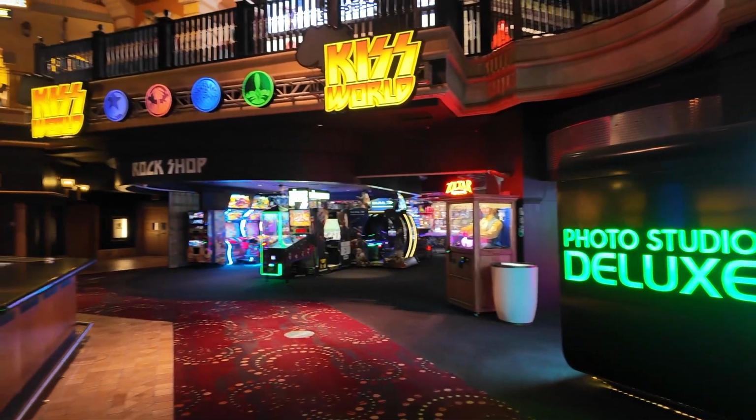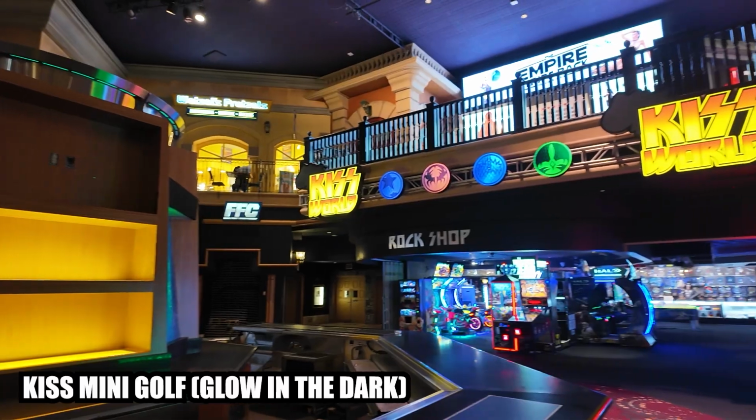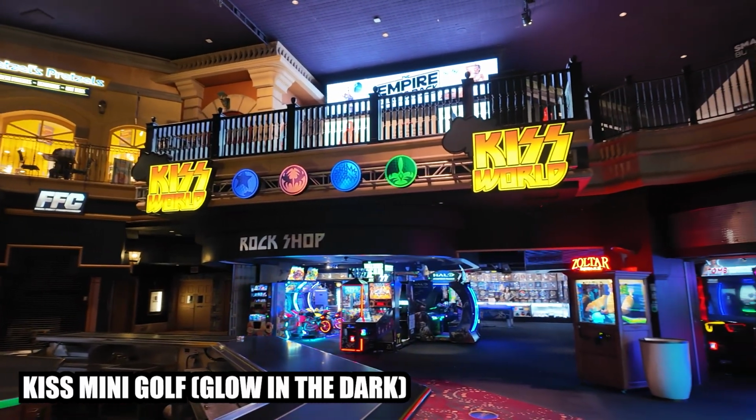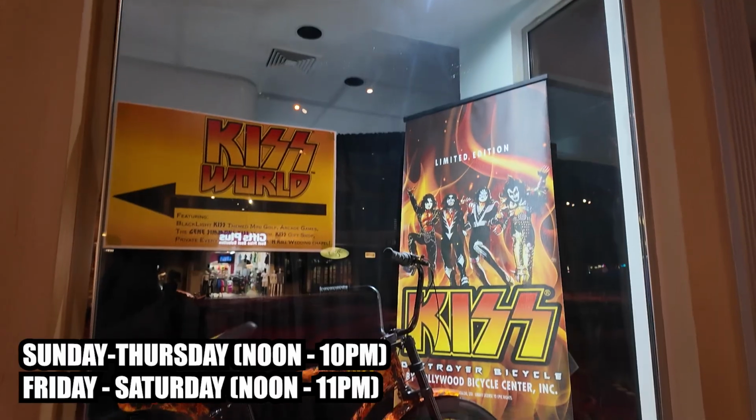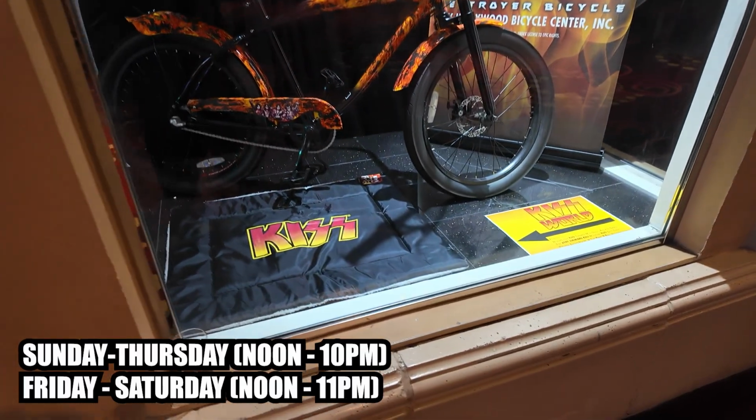This area right here has the arcade, and it has the Kiss by Monster Mini Golf, a glowing rock and roll party. Yes, you've heard that right, glow-in-the-dark mini golf. Hours are Sunday through Thursday, noon to 10 p.m., Friday and Saturday, noon to 11 p.m.